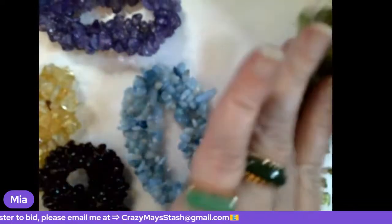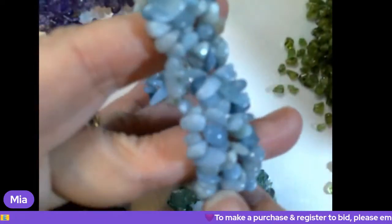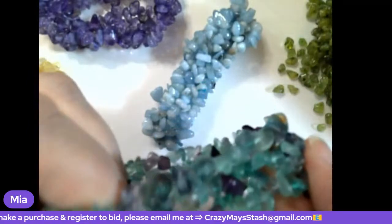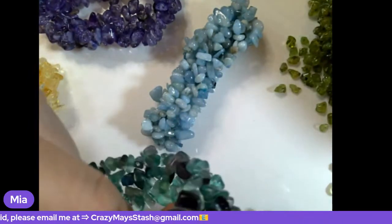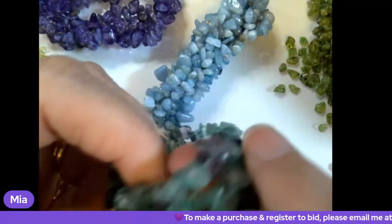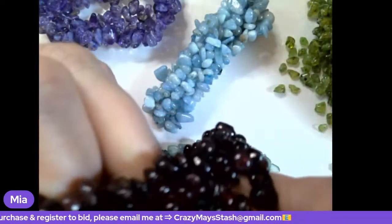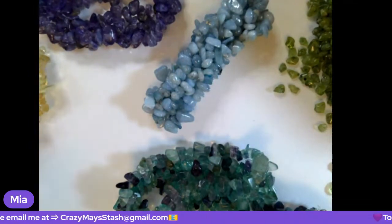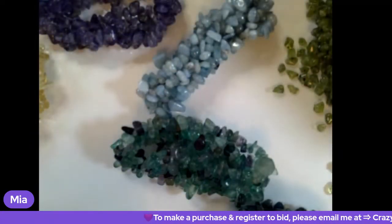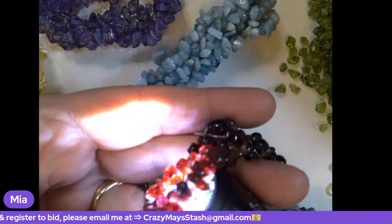I'm not quite sure how much these go for. This looks like Larimar. And then this is a combination of, you could see like citrine and amethyst and a whole bunch of stuff. What color is that? Is that brown? Ooh. I think it's supposed to be a red or a brown, the brown.